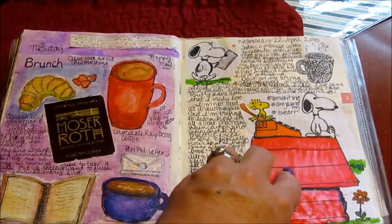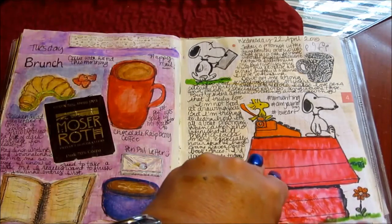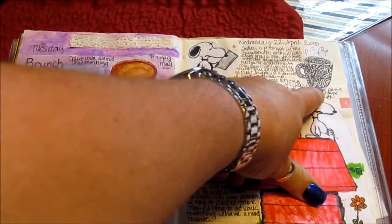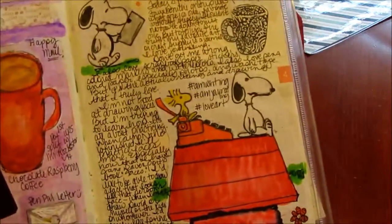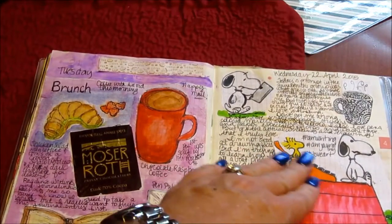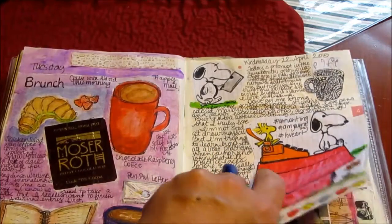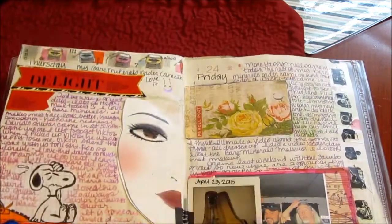Today's prompt in the Hobonichi was what is one of your favorite art craft supplies, and I couldn't narrow it down, I just talked about it. I tried the Zentangle, which is usually on Tuesdays, but I'm always a little behind, so I actually did it on Wednesday. I did some Instagram stuff and some YouTube stuff and put that up there, and I of course did the Snoopy drawing, and I talked about what I'm not good at and what I am good at. I'm not all that good at faces, but I'm trying to learn how, and it's all about practice.